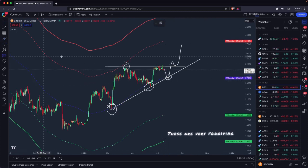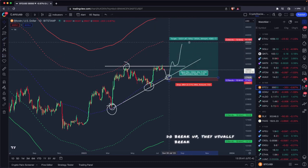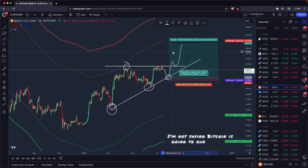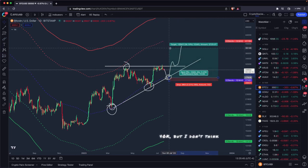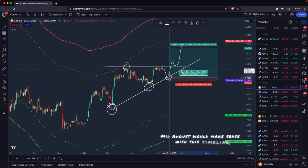These are very forgiving patterns to trade because when they do break up, they usually break up very high. I'm not saying Bitcoin's going to run to 36 to 40K, but I don't think it's out of the question, especially if we get a Bitcoin ETF approval around this time, right? Mid-August would make sense with this timeline.